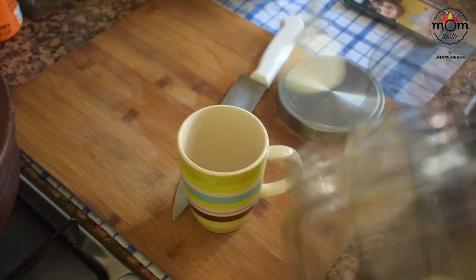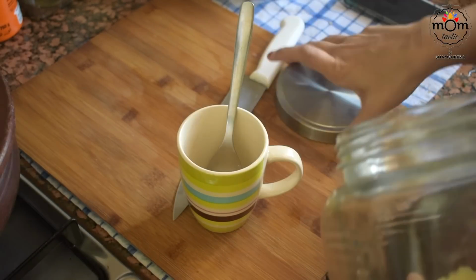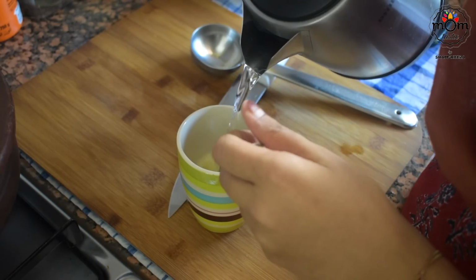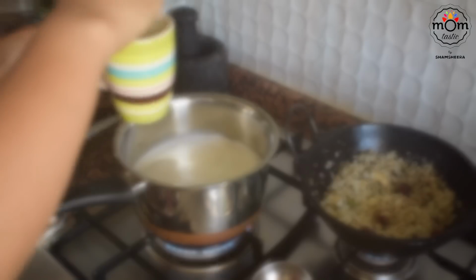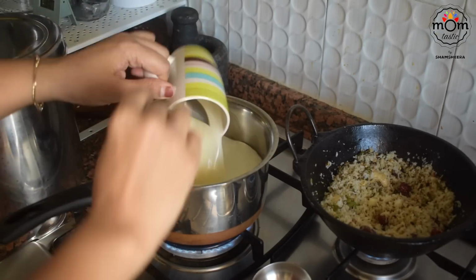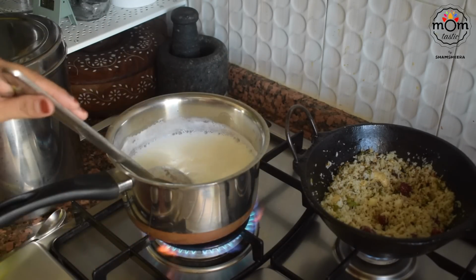For 1 cup semolina drink, add 1 spoon of semolina. You may roast it or not, it doesn't matter. I usually don't roast. So here I'm mixing 4 spoons of semolina into the remaining 1 cup water. As soon as you add it, make sure you stir, or else there'll be lumps of semolina.